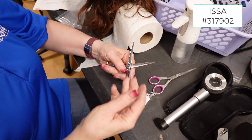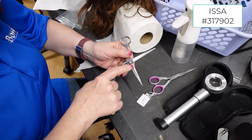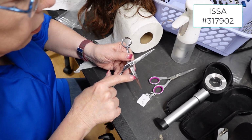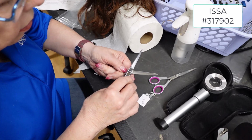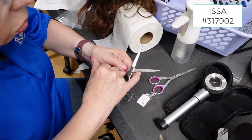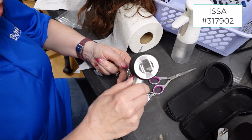So, depending on whether it cuts, I think it will pass. I'm looking at the ride line now. That's that little shiny line down here. He's put a lot of oil on this shear. But the ride line, now this is a little worrisome. I'm seeing ride line on this side. I'll let you see what I'm talking about.